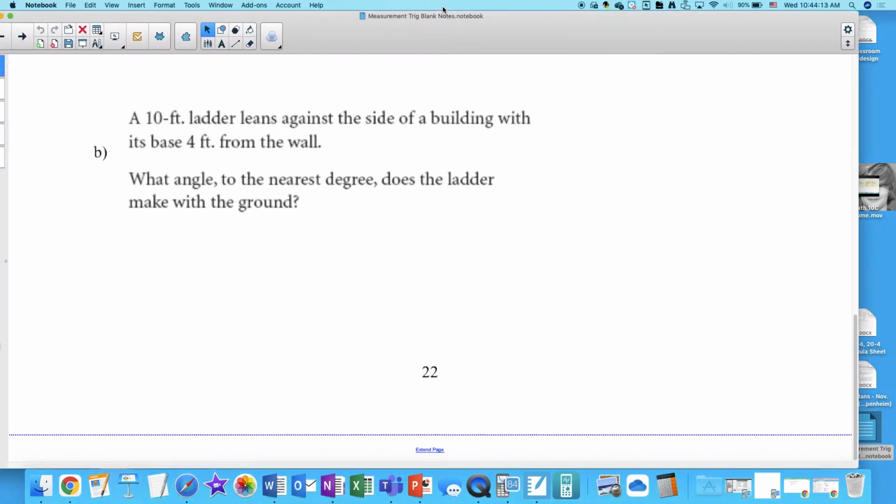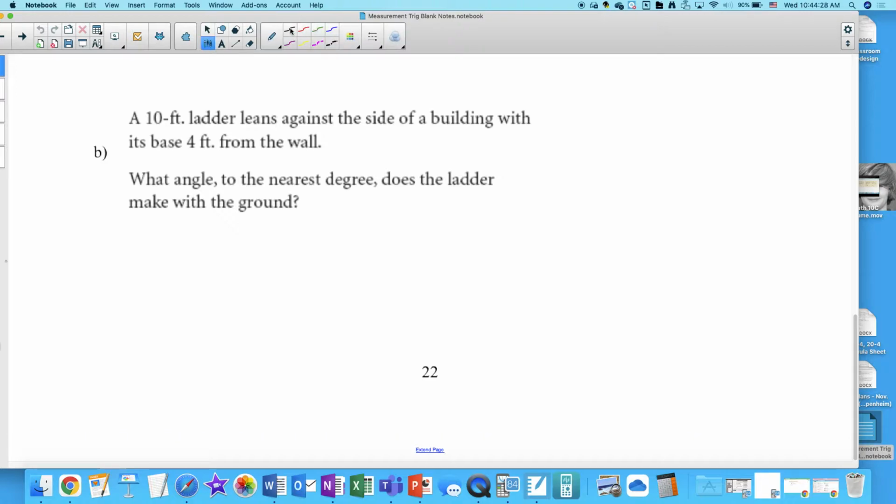Okay. So a 10-foot ladder leans against the side of the building, base 4 feet from the wall. What is the angle to the nearest degree? What angle to the nearest degree does the ladder make with the ground? All right, where would you start here? Drawing. Yes, drawing it, absolutely.